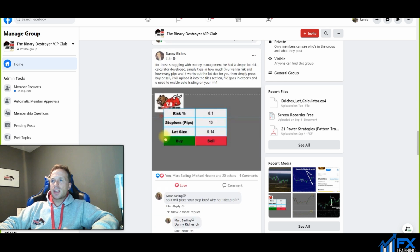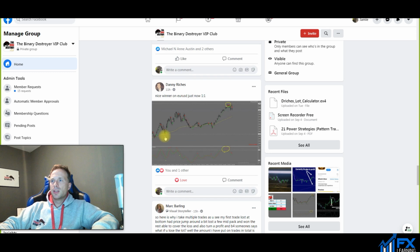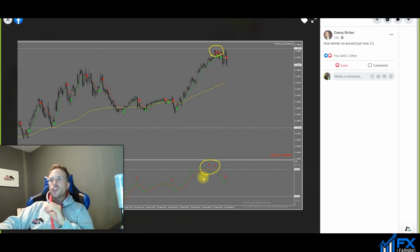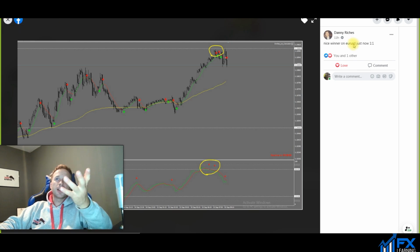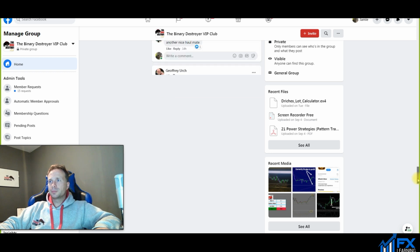Danny Richards taking some trades there. Let me find you some results. Here we go. Nice winner on USD just now, 1-to-1 risk reward ratio. So again, Danny's using that MACD RSI, and notice how he's using the signal arrows on the MACD. So he's got the MACD signal arrows on his charts. That's a really good setup, as you can see here. He says nice winner on USD, 1-to-1 risk reward ratio.